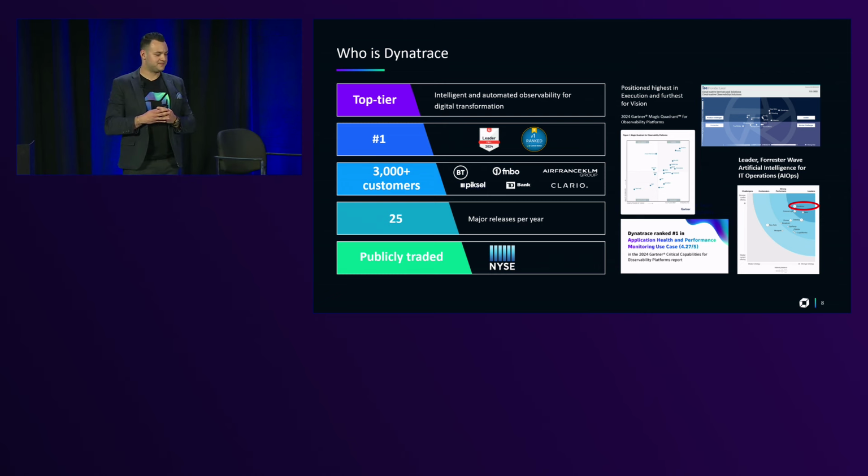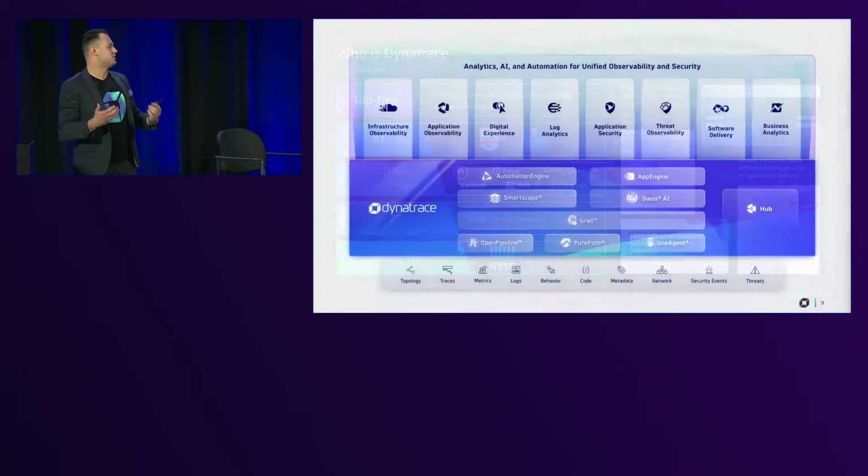Now, we're also a very agile company. So we want to make sure that we deliver innovation and new capabilities to our customers on a monthly basis. So you guys will see that we are actually releasing around 25 times a year. We really walk our talk in here. We help customers be agile, but we are also agile. Now, we are also a publicly traded company, so on the New York Stock Exchange.